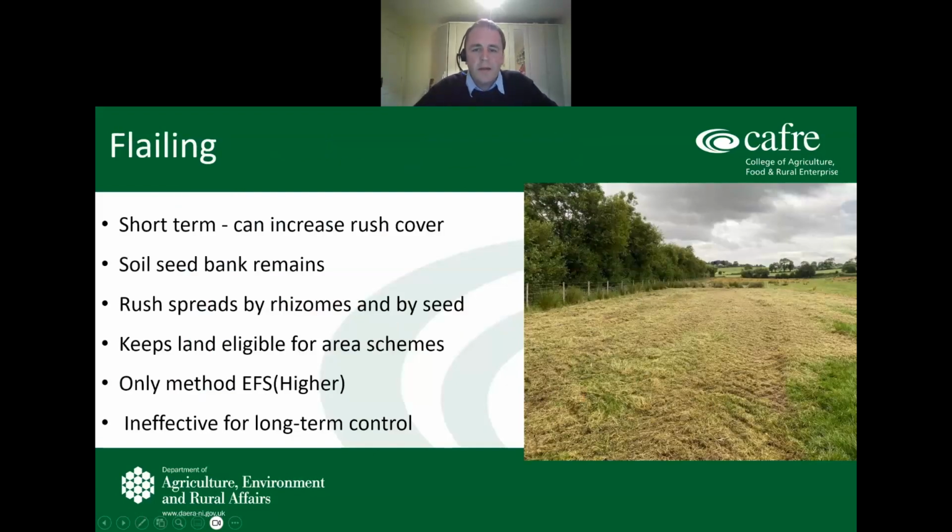The first one we'll look at is flailing. It's an exceptionally short term measure. It can increase the rush cover. As you would expect, you're doing nothing with the seeds below the ground. The rush can also spread by its underground roots, so you're doing nothing for that.